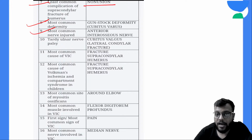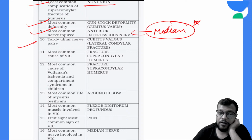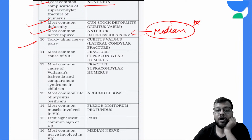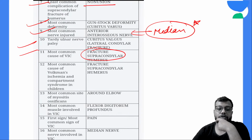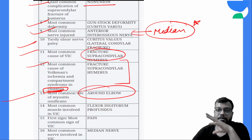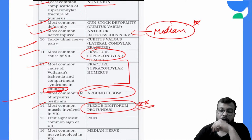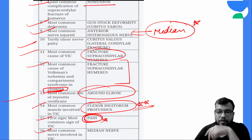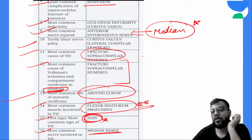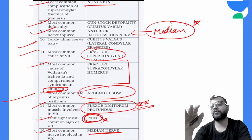The most common nerve injured is the median nerve, and within it, which branch? It's the anterior interosseous branch. Tardy ulnar nerve palsy is seen in lateral condyle fracture. The most common cause of Volkmann ischemic contracture is supracondylar fracture of the humerus. The most common cause of Volkmann ischemic compartment syndrome in children is again supracondylar fracture of the humerus. The most common site of myositis ossificans is the elbow. The most common muscle involved in VIC is the flexor compartment, and within it flexor digitorum profundus. Remember this. The first sign, or most common sign, of VIC is pain. Very important. The most common nerve involved in VIC is the median nerve, because we have just checked that the most common vessel is the anterior interosseous artery, and along with it the anterior interosseous nerve, which is a branch of the median nerve.